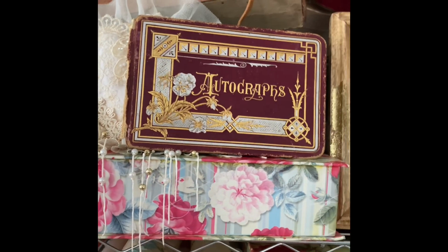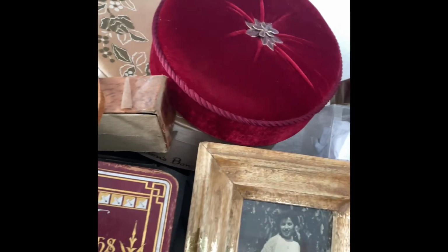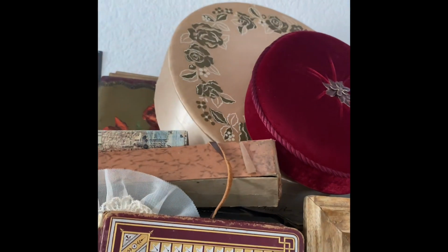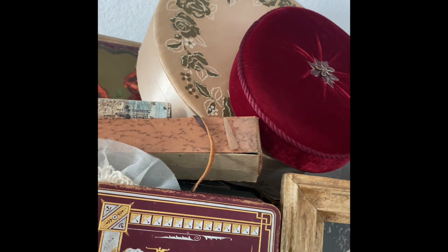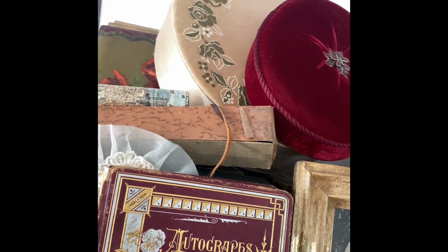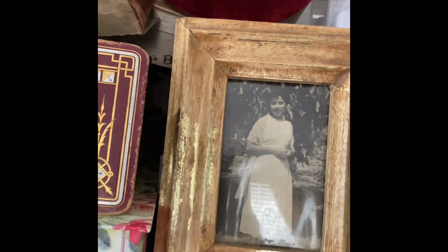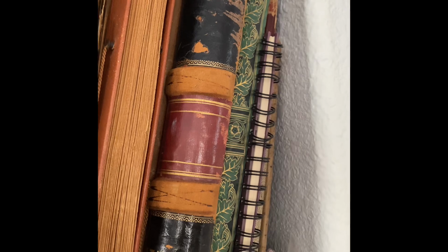An autograph book, and I love the old boxes. This box right here is actually a candy box. It turned out I got it at this antique store for like $10 maybe, 15. And they sell it for like over $100 online. I feel like I scored. There's my beautiful mom. And these are some old ledgers.